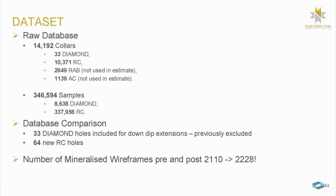This is the drilling completed by the Jundee growth team in 2023, with the highest grade intercepts shown in colours below. The drilling was targeting along strike extensions to the main deposits and some down dip extensions as well. Due to the drilling being scattered all over the area, a large update to all the deposits was required. Now, being a large area as Gortys 4s, there was a lot of data to work with. So the raw data set had 14,000 collars, 346,000 samples, and only 8,600 of those were diamond.